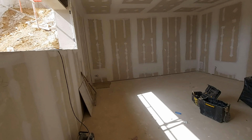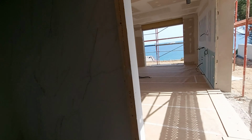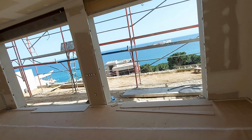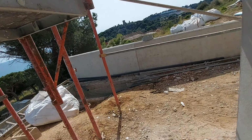So yeah, it looks good. It looks very spacious. I think nothing here. I'm getting ready to put the parquet. Yes, that's why it's empty. And the next new thing is the swimming pool. It's not done, and don't get too excited, but it's getting really, really close to being done. So I'm going to show you.